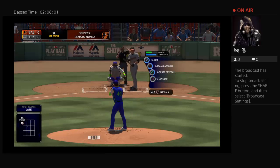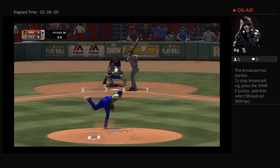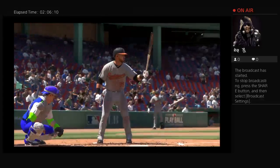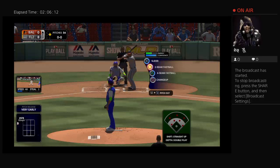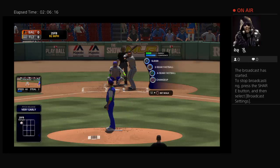Outside, 3-0 now. Not the way you'd like to start this 5th inning, falling behind 3-0 on the count. It's about time he starts throwing some strikes. And a good eye here as he takes ball 4, and it's a base on balls to lead off the 5th inning.